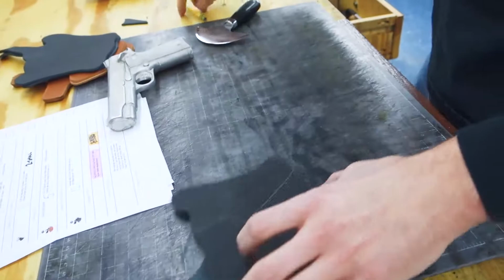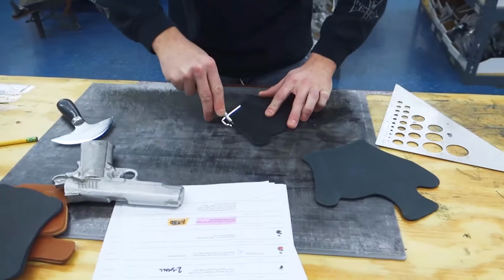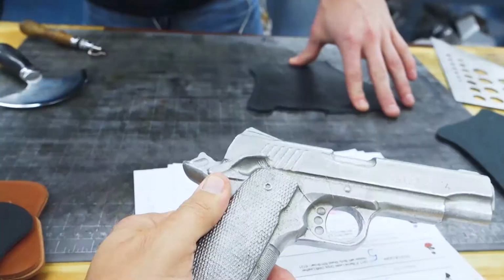Getting the lines put in there, and actually getting the stitching lines in there as well, so we can have this made for our orders. He's using this cast mold. Do a quick comparison.